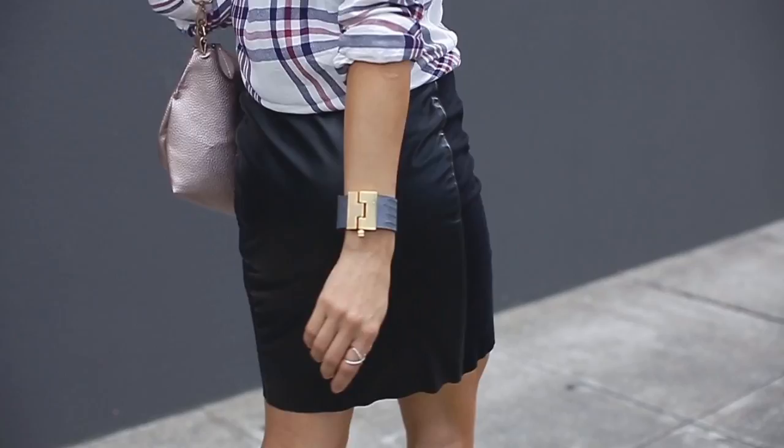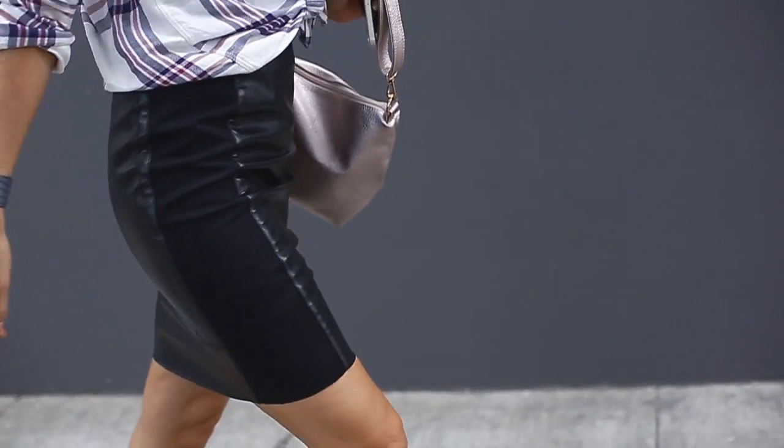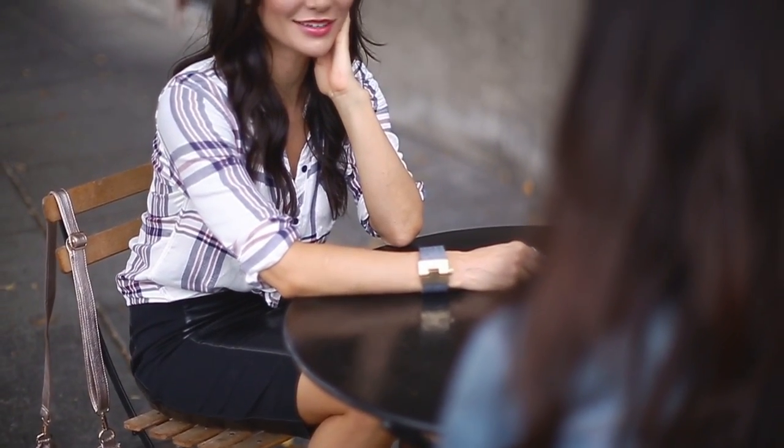A leather pencil skirt is a celebrity favorite, and it's also in my top 5 must-haves for fall because it adds impact to almost everything that you wear it with. But in order to get that impact, you really do have to have one that fits just right. So I'm gonna show you a faux leather skirt that takes a completely unique approach to achieving that perfect fit.